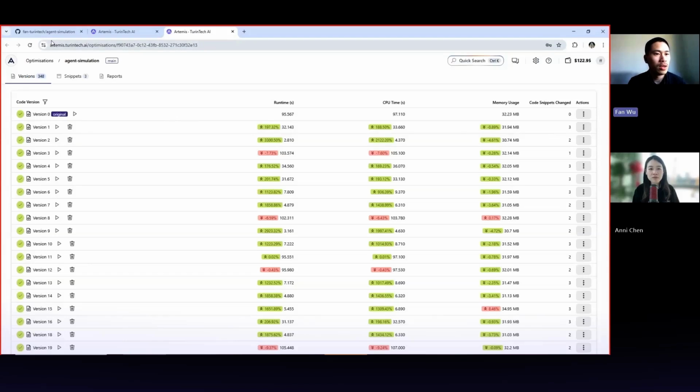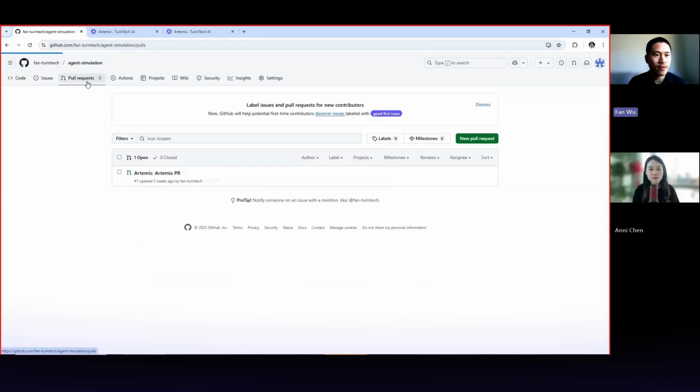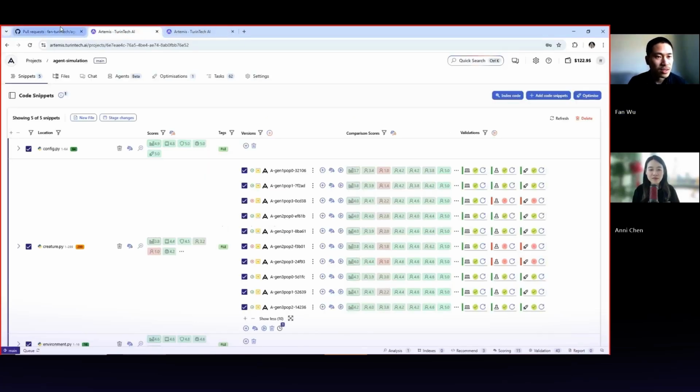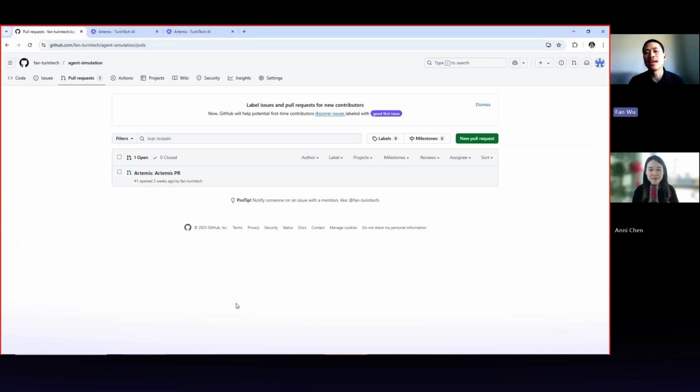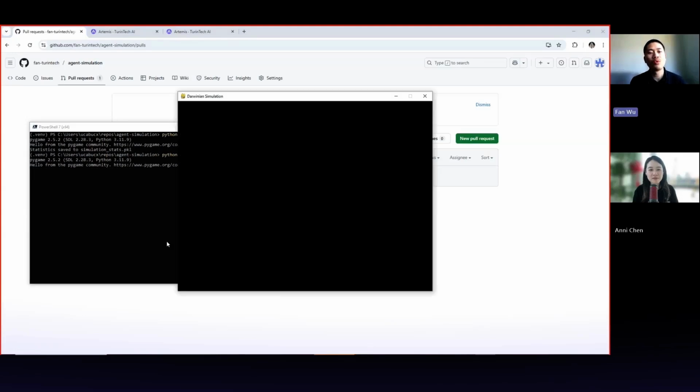So let me show you in the original GitHub repository, I actually have a pull request that is generated from Artemis directly. Now, let me show you what is the exact result of this optimization. First, I run the original version.